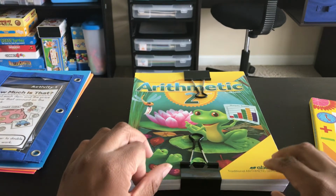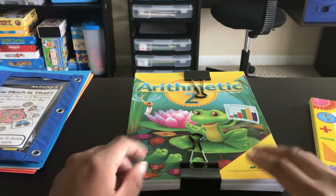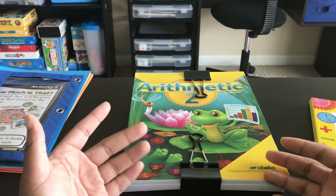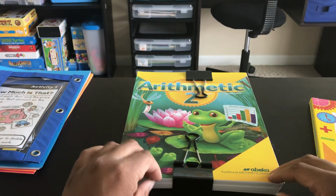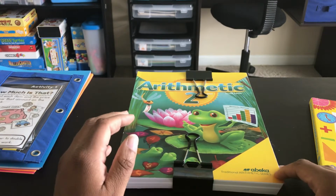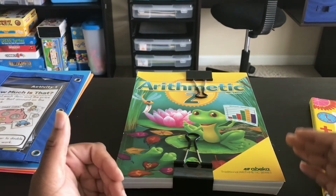I do like the fact that it gave a nice soft review in the beginning, and it got the children's minds going about math and getting those skills to come back that they learned previously. I really like Arithmetic 2 by Abeka because it's colorful, it's giving him that extra variety, and because it is a little bit easier for him, it's giving him a confidence booster.